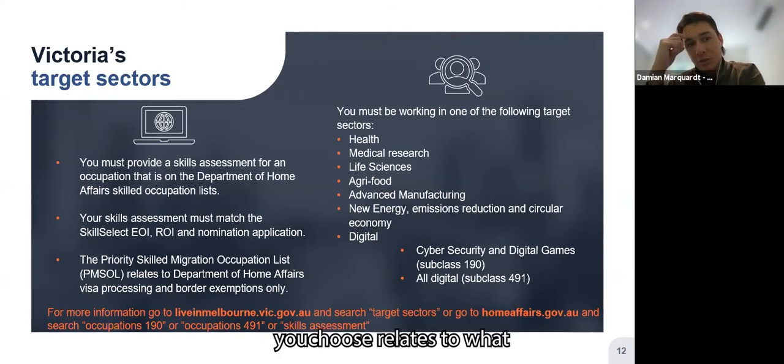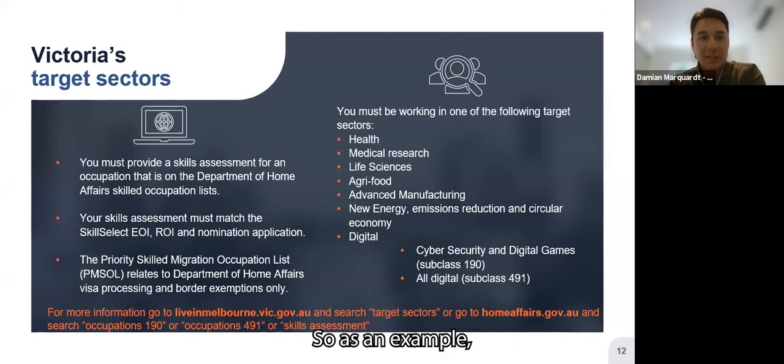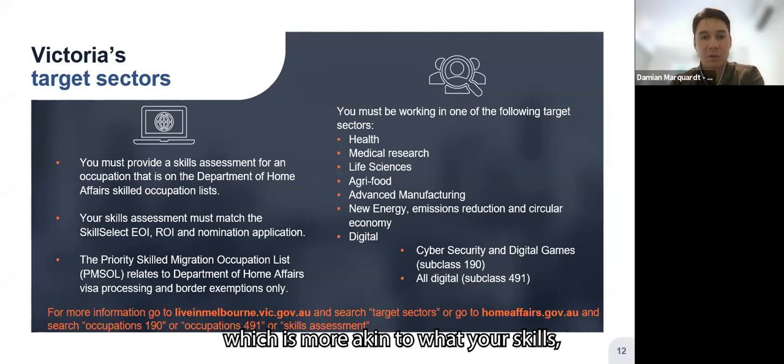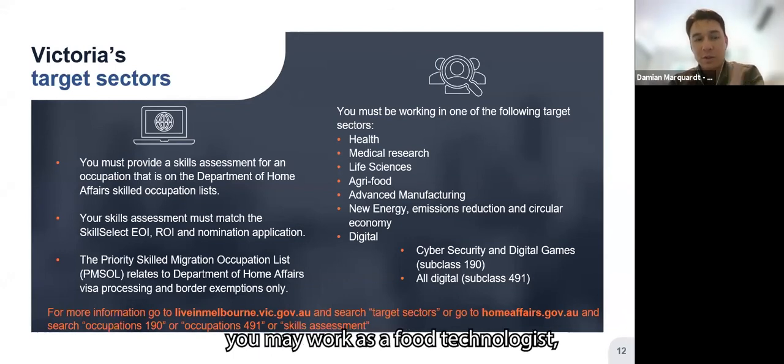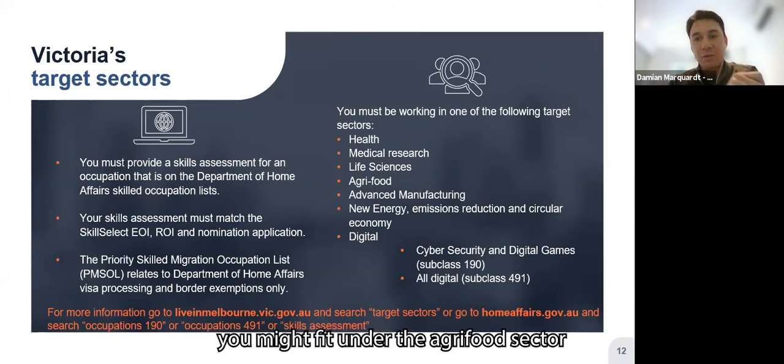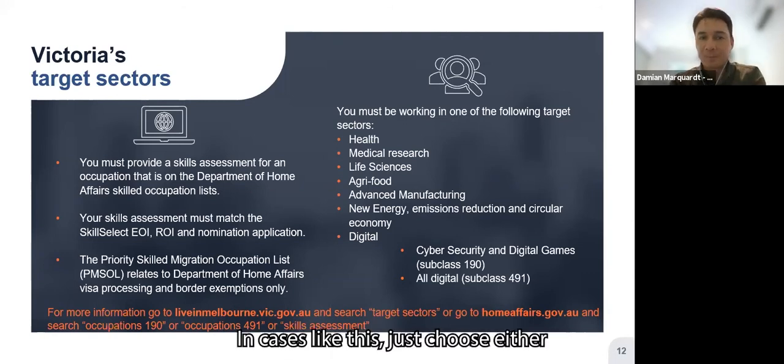The target sector you choose relates to what sector your employment is in. So as an example, if you're working as a software developer for a hospital, you should select the health sector because that's the sector that you're working in, rather than the digital sector, which is more akin to what your skills are. It is possible that your work fits into more than one sector. For example, you may work as a food technologist, which is one of the occupations, in a nutritional food and supplements company. It is possible here that you might fit under the agri-food sector, or you might fit under the life sciences sector. In cases like this, just choose either sector. That's fine. And if we're in doubt, we may look to your employer to see which sector you're working in.